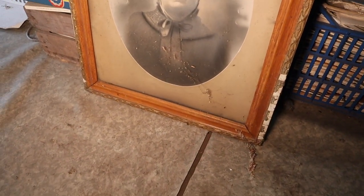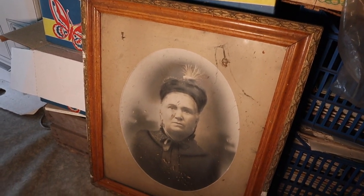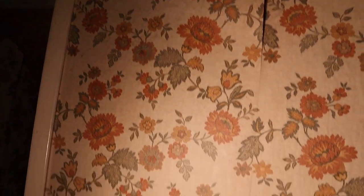Look, portrait of a lady, maybe this was his lady. It's like a picture from the 40s. I really like the flower wallpaper here. Alright, sort of attic. Well, not really an attic, but it looks like that.